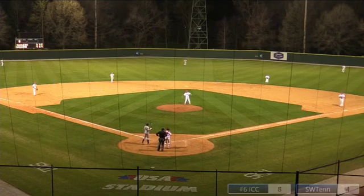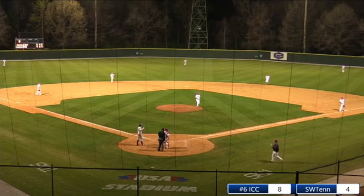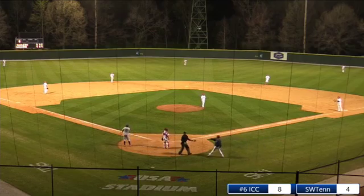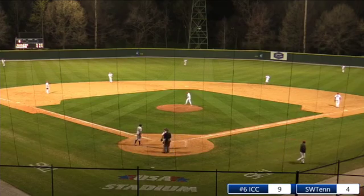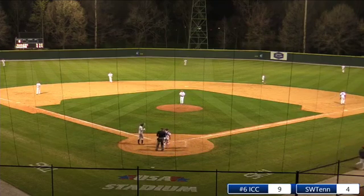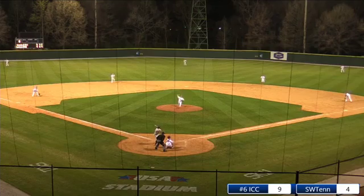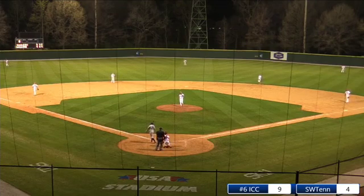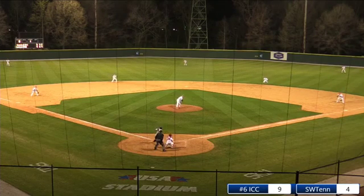And the Indians, they're going to appeal over to first, and they're going to say he's safe. He actually stood on the bag for quite a while, and the infield umpire said safe. The home plate umpire looked down at him and said okay, and the coach kept saying his cause that time, and it's now 9-4 ICC. Yeah, that was a big boy shot there.